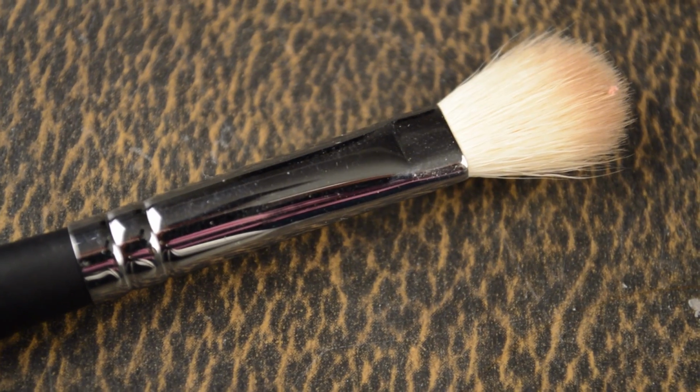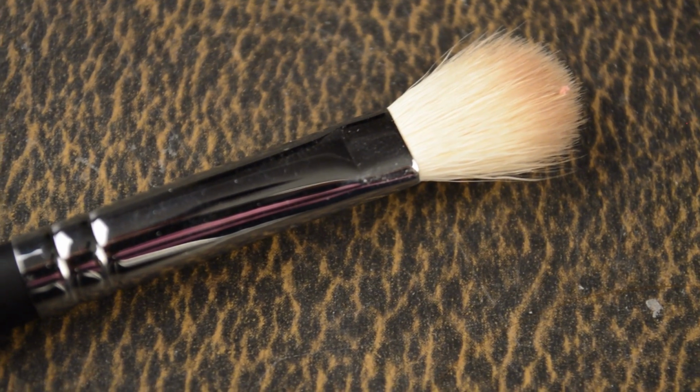The next thing that I got from the Coastal Scents website is brushes. I repurchased some of my favorite brushes, which are these 3 right here. This is the BR250 brush. It's the Pro Blending brush, I believe it's called. It is the more expensive one from the bunch.